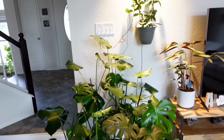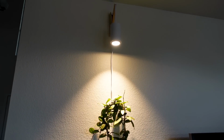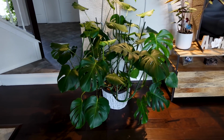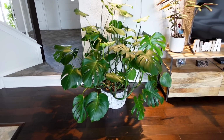You can see how tall these leaves up here have gotten. We're almost up to the light switch now. It is definitely stretching up for that Soltech Aspect pendant light, and it is just doing amazing. And so, yeah, I think we're going to have to check it soon to see if it needs to be repotted. Just looking at it right now though, you guys, I don't want to break it up.